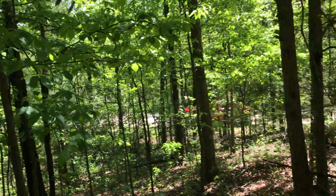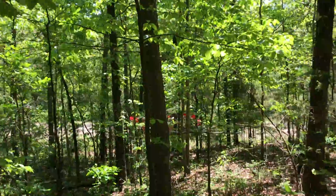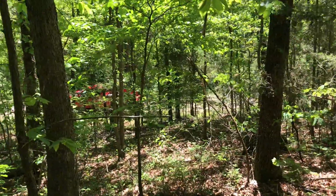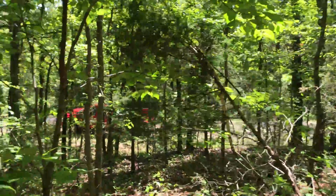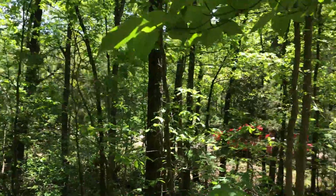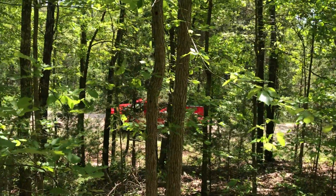So as I get back to the county road, I'll wrap it up. But that was a small look at the tract at Turkey Hollow in Shannon County, Missouri.